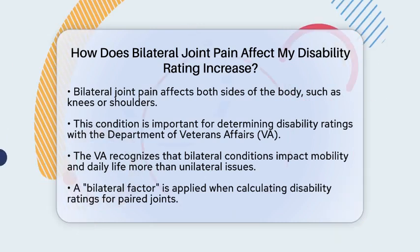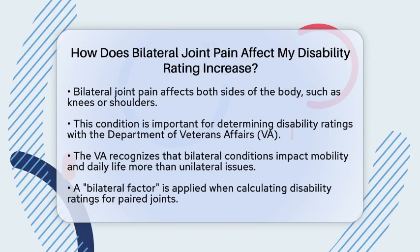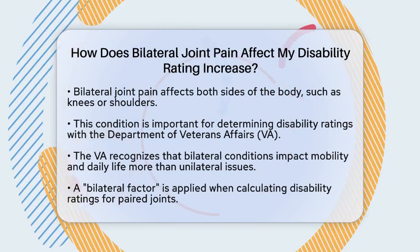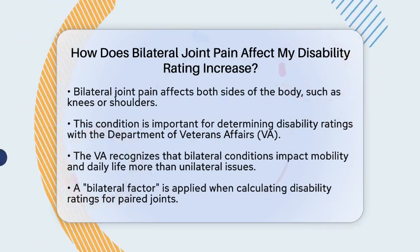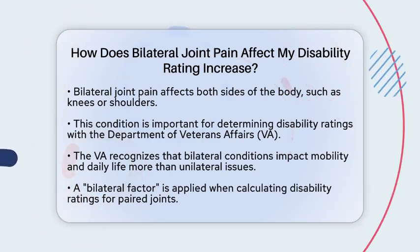If you have joint pain affecting both sides of your body, you may want to know how it impacts your disability rating with the Department of Veterans Affairs. Bilateral joint pain means experiencing pain in the same joint on both sides, like both knees or both shoulders. This condition is significant when it comes to disability ratings.